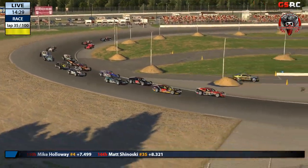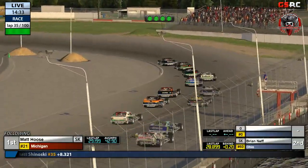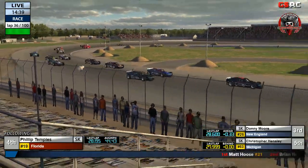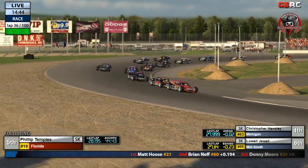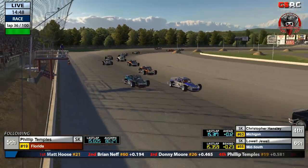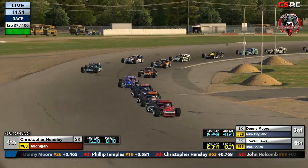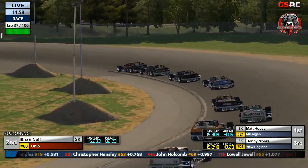The pace car's in. Man, Hoos didn't waste any time at all. He's on it quick. Brian Neff was right there with him. Oh, Temples gets caught up on the outside. Donnie Moore is able to get away from those two. That's Temples and Hensley fighting back there, and it allows the top 3 to kind of get away for just a moment. Oh, little love tap there from Neff on Hoos. He wants to get going, get out of the way.